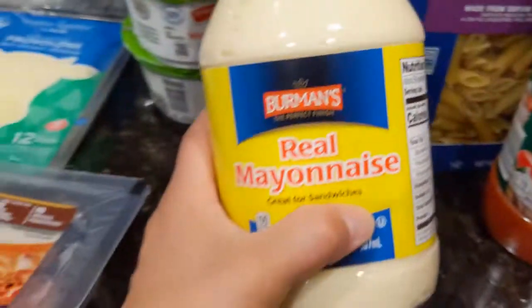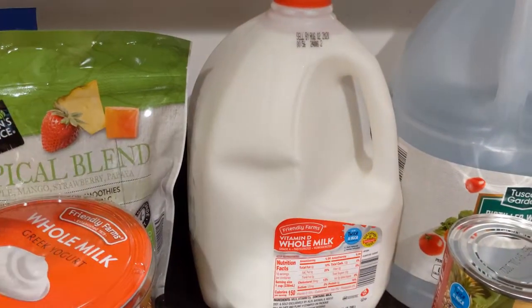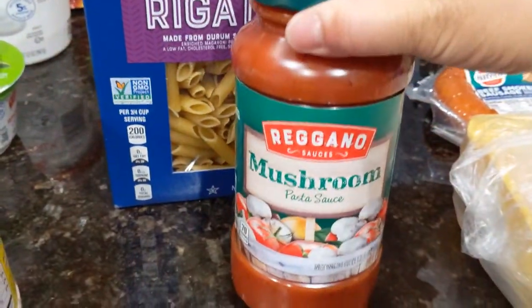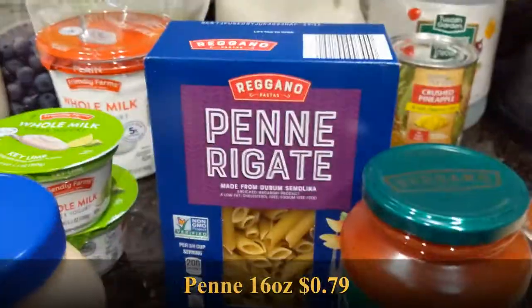Okay. Also for his mother, we have some mayonnaise, and also for $1.35, her 1 gallon of whole milk back there. All right. Now I also have here the Regano mushroom pasta sauce and their brand of penne noodles.